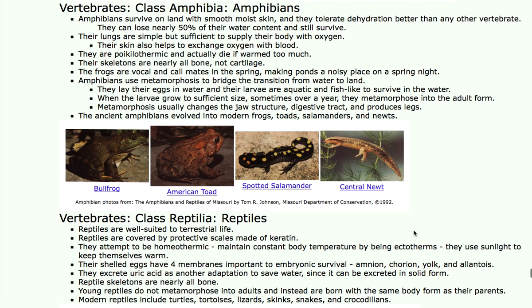Next group, the amphibians. Most of the amphibian skeleton is bone. They survive on skin. Unlike fish, which excrete ammonia, which is pretty toxic as a waste product, amphibians excrete urea, which is less toxic, which is a good adaptation for living on land. They're poikilothermic again, and will actually die if they're warmed too much. Fish do the same thing. You warm them up too much and they die. Their skeletons are almost all bone, not cartilage, unlike fish, which are mostly cartilage and not bone.